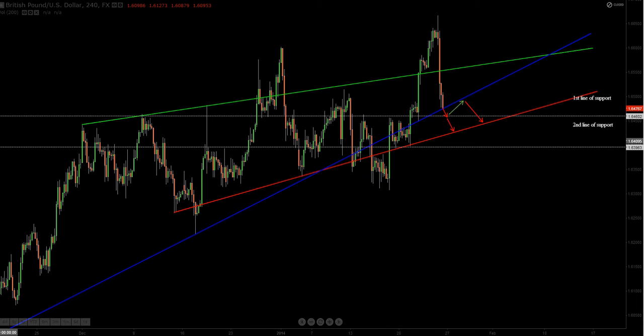This is the British pound cross of the US dollar, and this is also a 4-hour chart that we're looking at. Now, we just experienced a huge dip to the downside, breaking the top ascending trend line in green that I've drawn on the chart. We also have a blue ascending trend line and a red ascending trend line. So let me first explain the technical analysis, then we'll go into the short fundamentals.